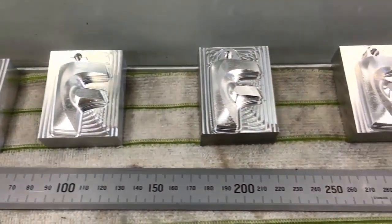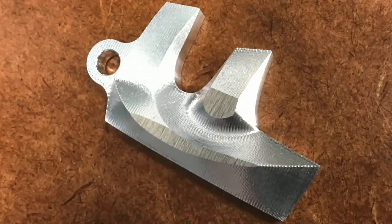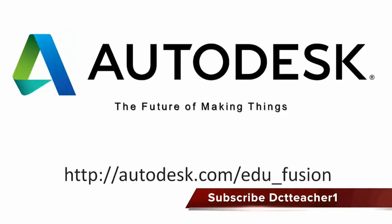These are the prototypes that I did. I was going to turn them into fridge magnets. I actually did this Wednesday, so I left this probably to the last minute.